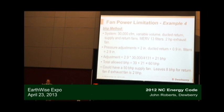Now, if we use the brake horsepower method with that same 30,000 CFM system, we now get our pressure adjustments. For the North Carolina code, which is slightly different than the ASHRAE code, you're allowed 2 inches for ducted return for that size system. You'd be allowed 0.9 inches static for the MERV 13 filters. So you have a pressure allowance of 2.9 inches. That gives you an additional allowance of 21 brake horsepower. Your basic allowance is 1.3 times the 30,000, so you have 39 brake horsepower, plus 21 gives you a 60 brake horsepower allowance. Then again, you have to divide that up between the supply fan, return fan, and exhaust fan to keep it within the allowance. I've seen some code forms on some plans that ask, what's your supply fan allowance and what's your return fan allowance? But there's not a separate allowance for the supply fan and return fan, it's all together.